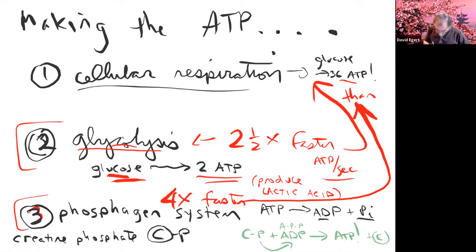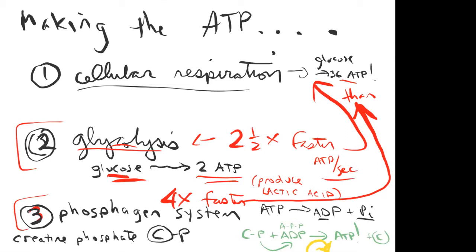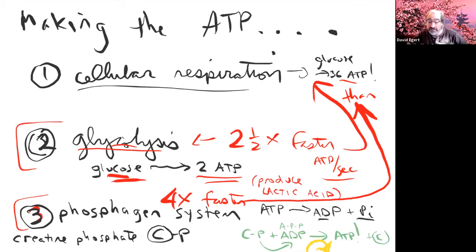While we're here, what kind of enzyme do you think we use to transfer the phosphate group? What's the generic word we've talked about for enzymes that phosphorylate things? Kinase. Kinase, exactly. It's creatine kinase, the enzyme that catalyzes this reaction. Like I mentioned the very first week, kinases are just going to keep showing up again and again.